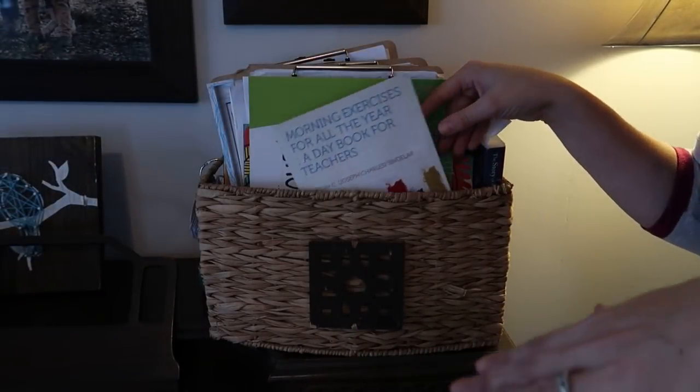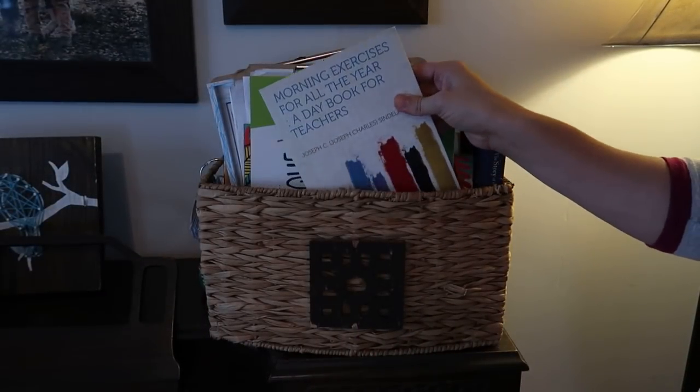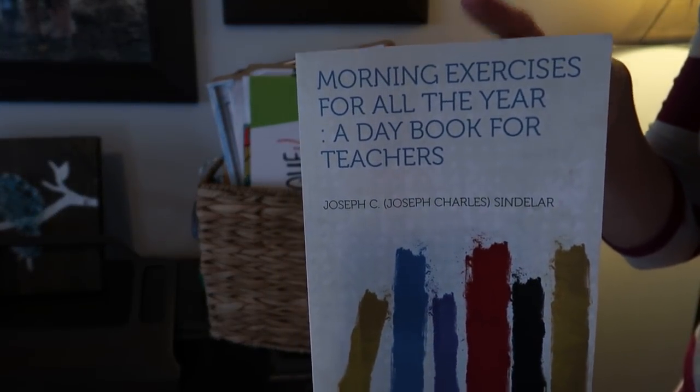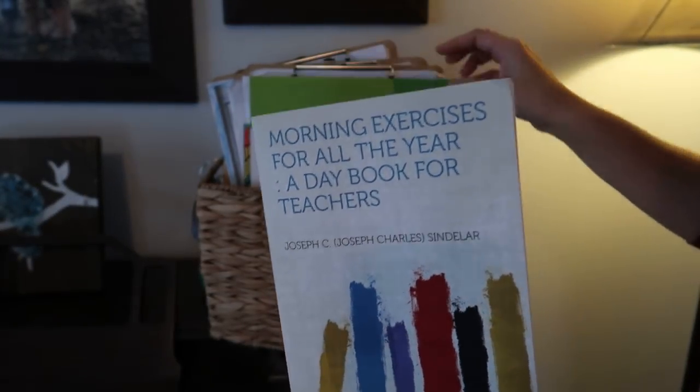school. And then I will show you our bookshelf, but I'll also show you the titles that I plan to swap when I swap our Easter out for our Earth Day books. So let's get started. Okay, so a lot of these things you guys saw last month again, but I'll just go through those quickly. So I've got my day book, morning exercises for all the year in here.